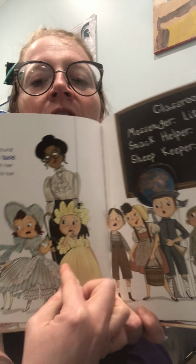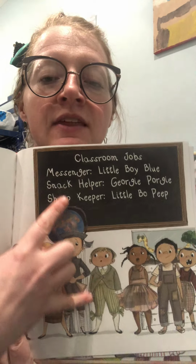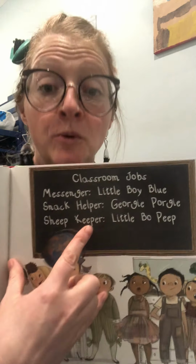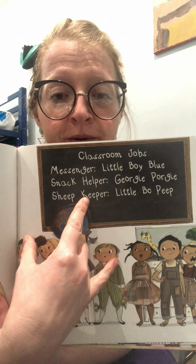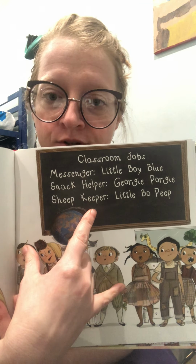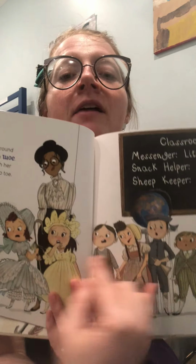And I'm looking at the other kids at her school, and the sign over here says that the classroom messenger is Little Boy Blue. That's a familiar nursery rhyme we learned about. Snack helper is Georgie Porgy. Georgie Porgy, pudding pie. And the sheep keeper is Little Bo Peep. So you can kind of recognize some of these nursery rhyme characters.